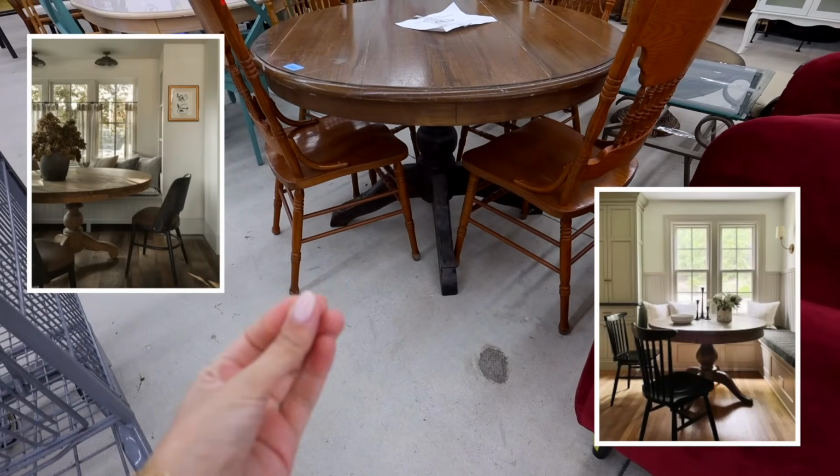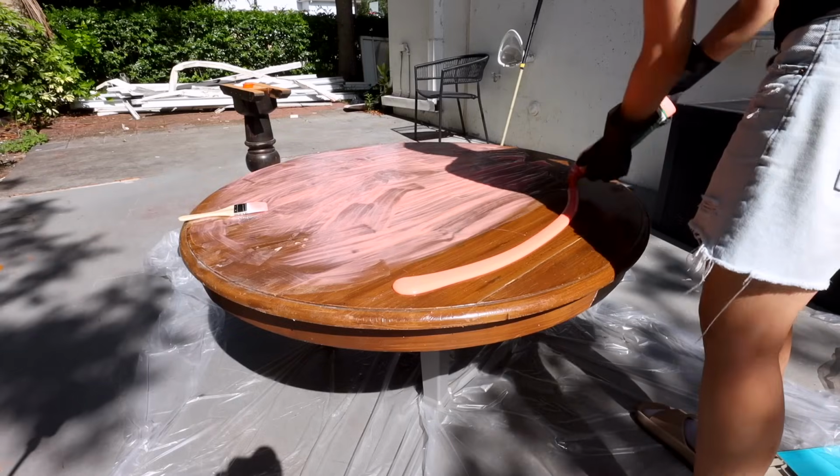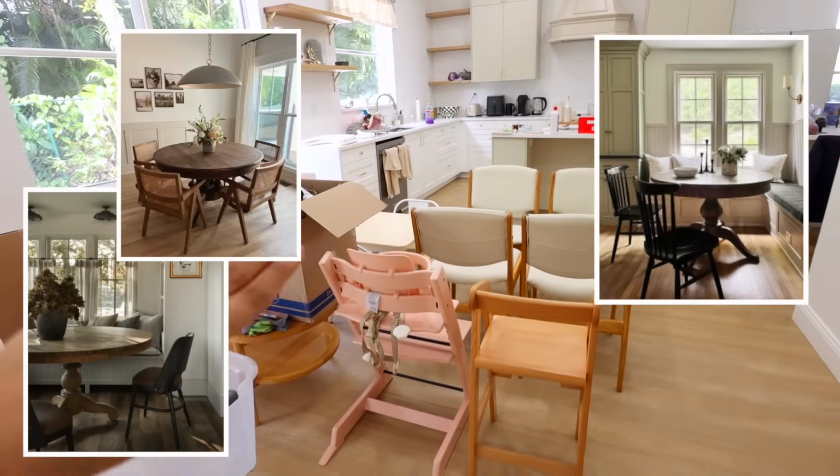We've got the round dining table. It's literally chilling outside waiting for me to get to it, and I can't wait to go ahead and restain it so that right over here in this area we can have the round table with the 4 chairs and have a proper breakfast nook.